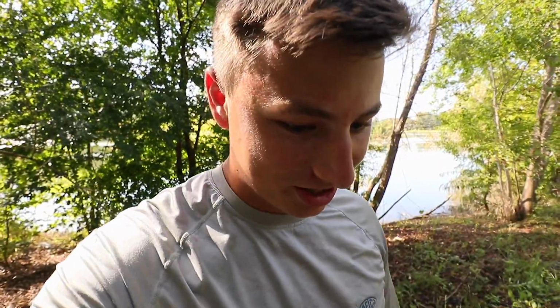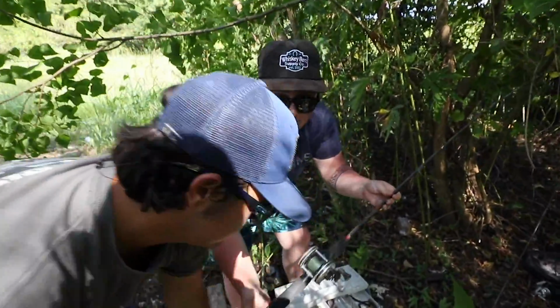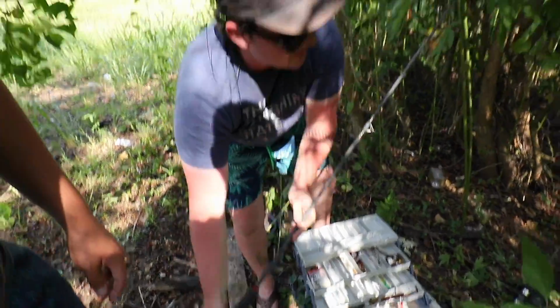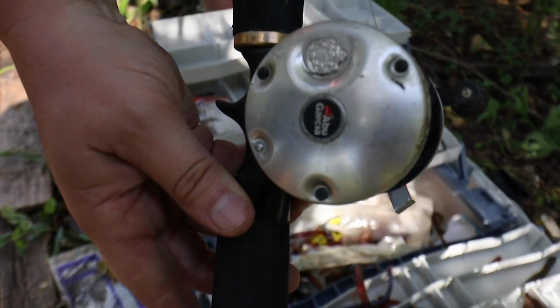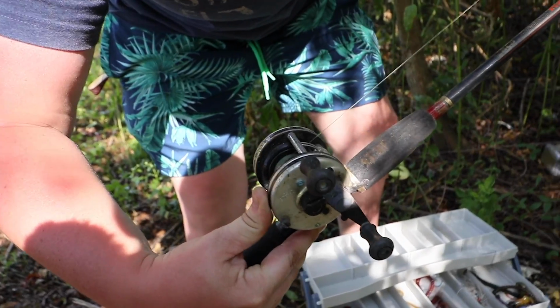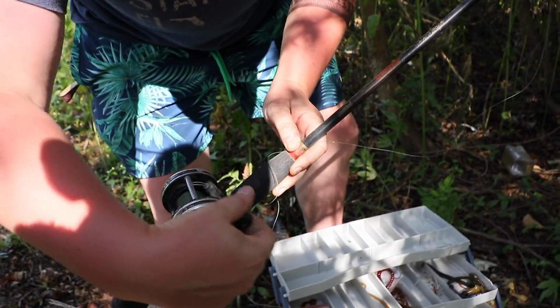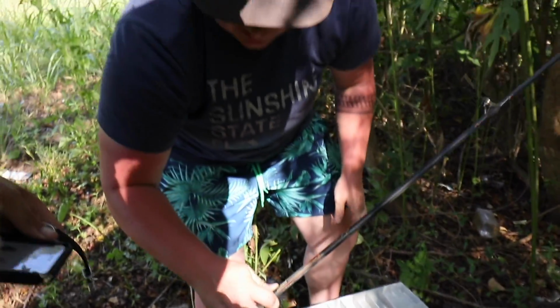But now we're going to look at these six rod and reel combos that are laying down here on the ground. We got an Abu Garcia right here. Ooh, Abu Garcia. These are all antique, or maybe they've just been out in the sun for a year. But that is freaking cool. Does it even work? Oh, it works, folks. What type of rod is this? A Zebco Rhino. I've never seen that rod in my whole entire life.